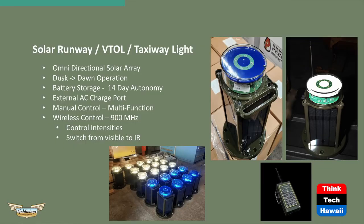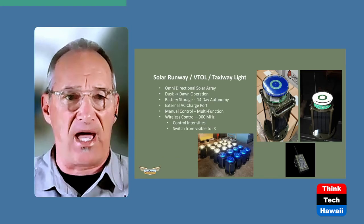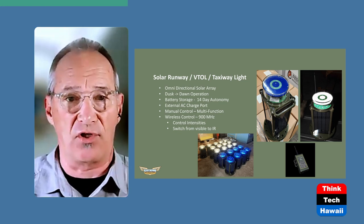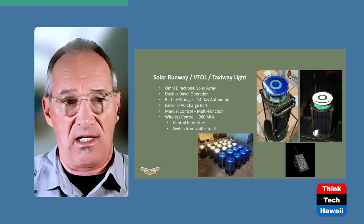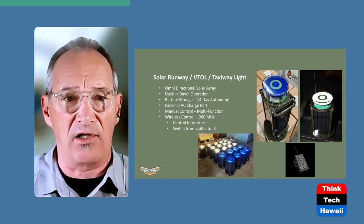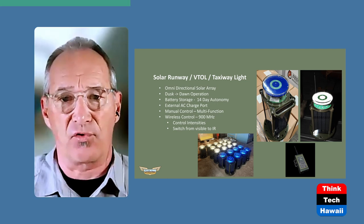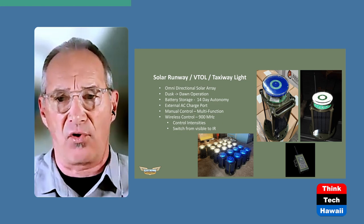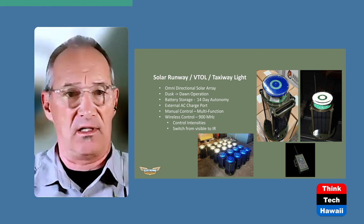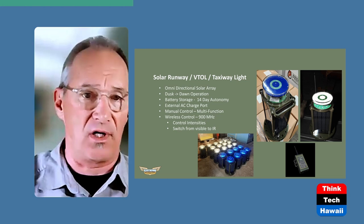Dusk to dawn, there's a graphic of it. So these things, they will run dusk to dawn. They have 14 days of battery storage capability, what we call autonomy. It also has a manual control on it, so you can check the charge status. You can put it in an intensity of output. You can change it over to infrared, and you can put it into wireless mode, which would be picked up by the handheld controller. Then either the ground control crew or the pilot are able to control these remotely, and it'll illuminate, change the intensity, or go to infrared, or turn it off in any location, whether you're in the air or on the ground.